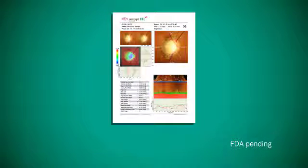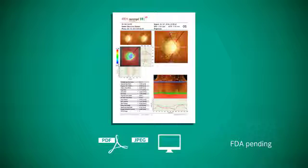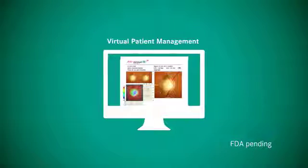Once you have analysed your images, they can be attached to the patient's record in PDF or JPEG format, compared on screen with previous patient visits, or printed. All of this can be done outside of consultation time, or even from a remote location, allowing the clinician to virtually manage their patients and make workflow more efficient.